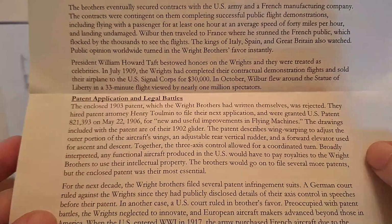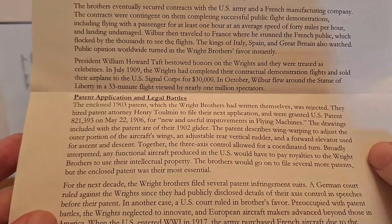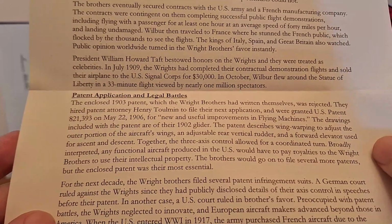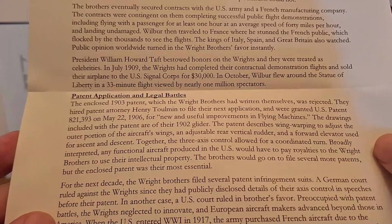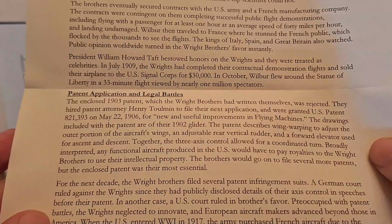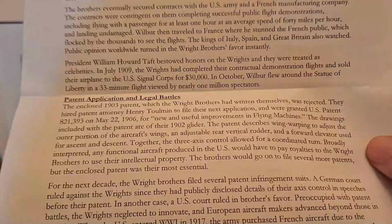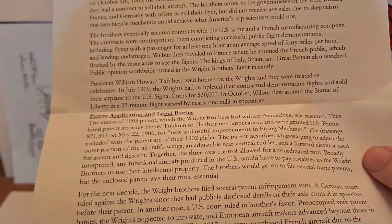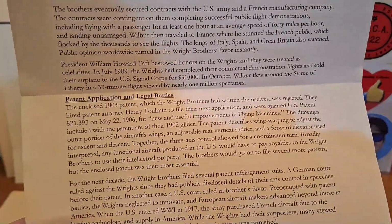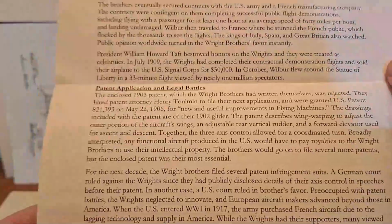President William Howard Taft bestowed honors on the Wrights, and they were treated as celebrities. In July 1909, the Wrights had completed their contractual demonstration flights and sold the airplane to the U.S. Signal Corps for $30,000. In October, Wilbur flew around the Statue of Liberty in a 33-minute flight viewed by nearly 1 million spectators. Now, you think about that today. 1 million people watching something, that's kind of old hat for most things, because of TV, internet, and whatnot. But 1 million people watching something in 1909, that is quite impressive to think about.